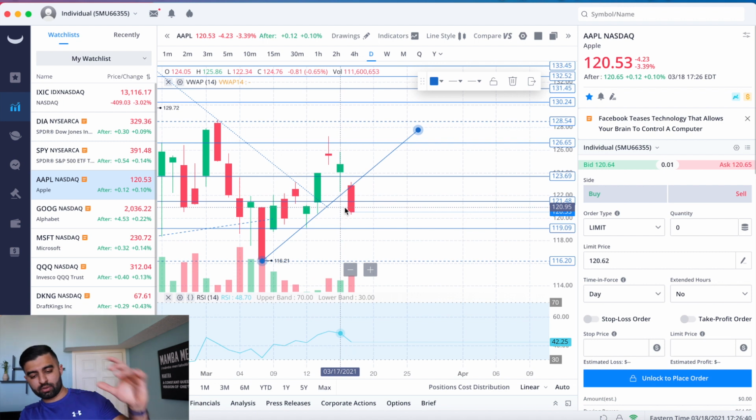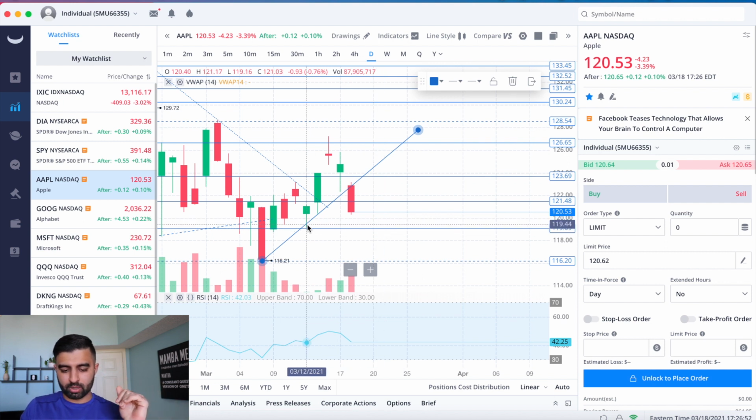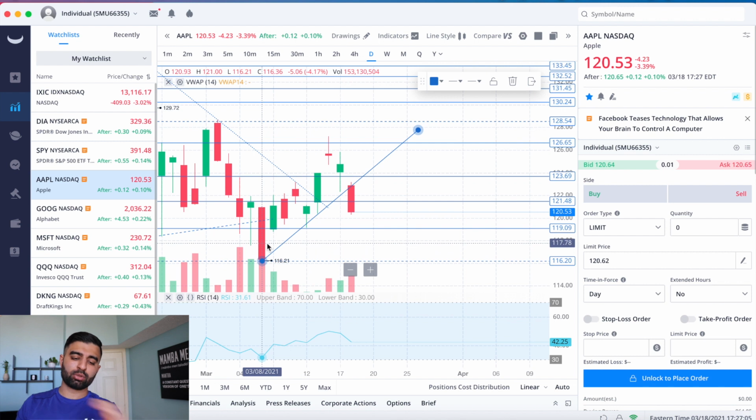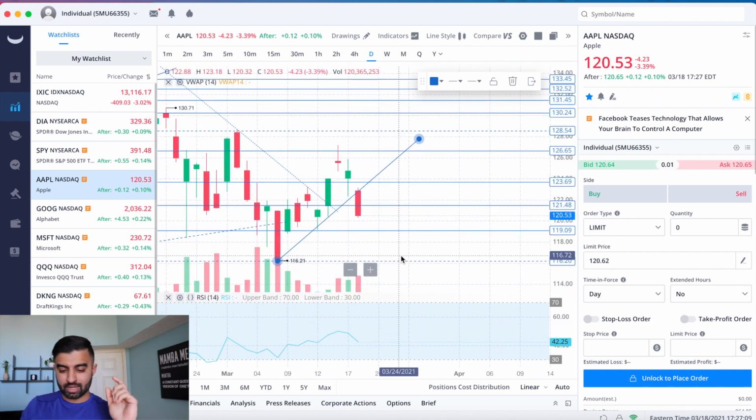But now let's talk future levels of support and resistance. The first level on the support side is obviously that 120 level, just a mental level. And if we don't break that, 119.09 is a pretty good example. You go back to 3/12, you go back to 3/9, some of these days in early March, there was a good bounce off that 119.09 level. If that doesn't hold, we've got 116.40, which is the absolute lowest we went throughout this whole pullback. So that's what we have coming up.